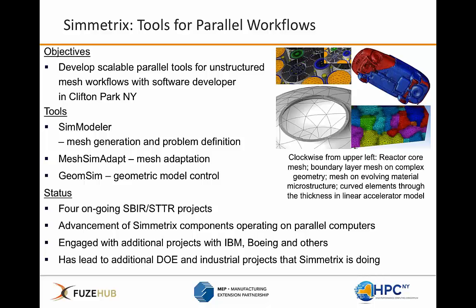And the figures in the top right, and clockwise from upper left, is a fission reactor where you have complex fluid structure interactions that have to be modeled, the full automotive underhood analysis, mesh and capability, an evolving material microstructure analysis, and lastly the curved elements through the thickness of a linear accelerator model. So with Simmetrix, we're advancing the capabilities of these meshing and geometric capabilities out to the largest parallel systems available.